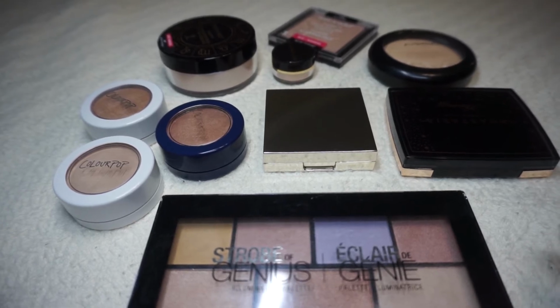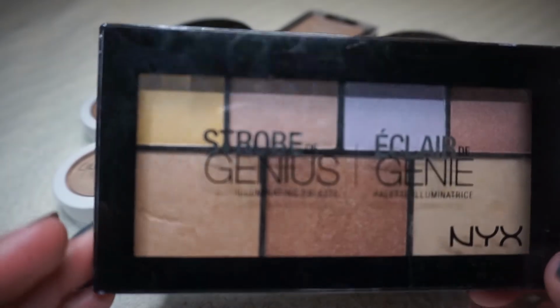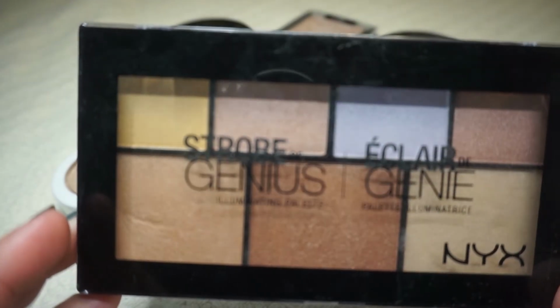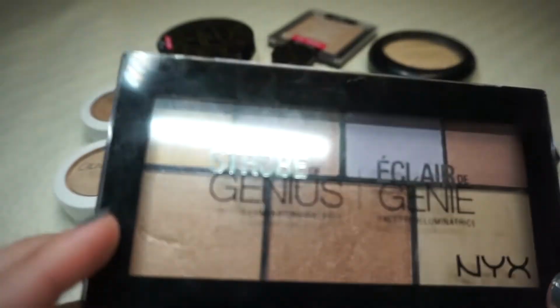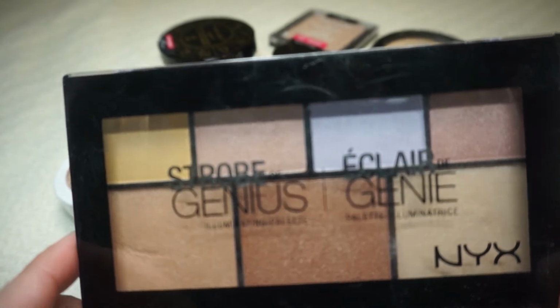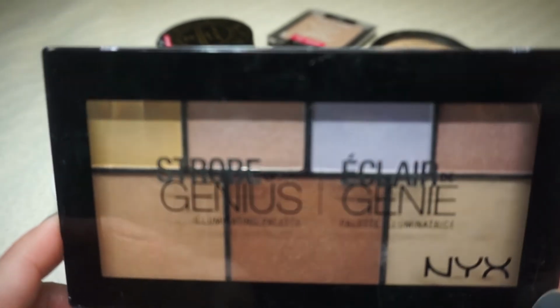I'm definitely going to keep this palette just because sometimes I do makeup on other people, and this is a really reliable formula. I love to have the mix of different colors. It's been in my collection for a while, but it stayed very useful and fresh. So I will be keeping this one.